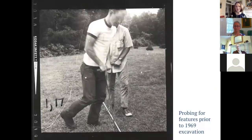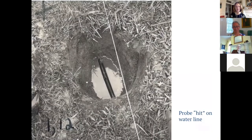They started probing the landscape for hits on possible buried features. But unfortunately, most of what they hit was our infrastructure. They broke the sewer line, the water line, and the electric line to our well pump, which you can see pictured here. So, all in pursuit of good information.